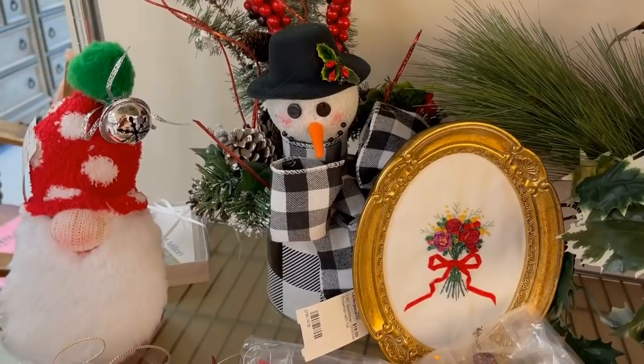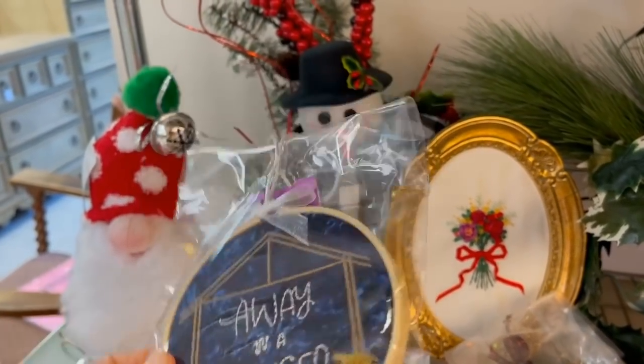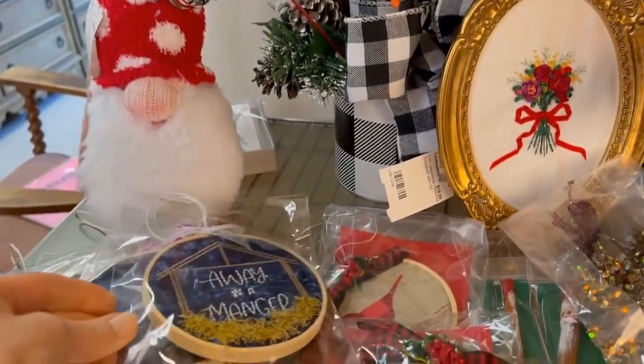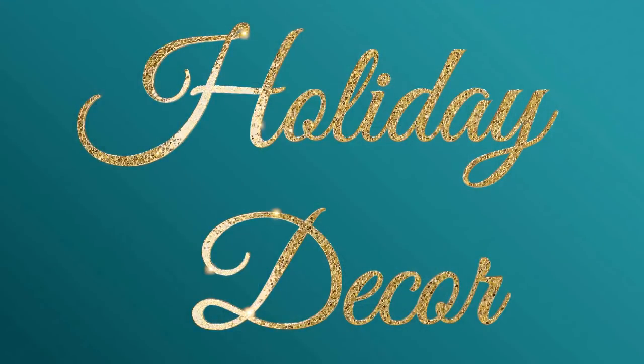And you think of thrift stores as having old, used items, but these are actually really neat pieces that are brand new. What a lovely ornament, away in a manger. Makes a great gift as well. And I see some dishes and Christmas trees. Let's go take a look.